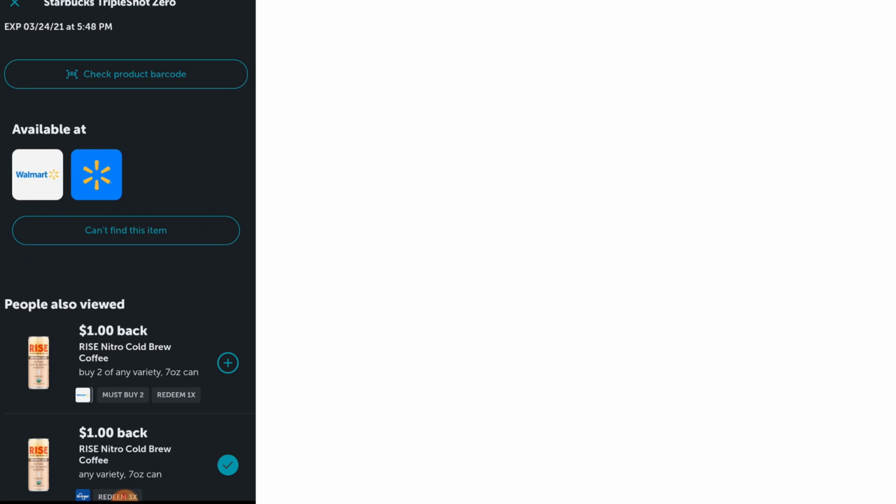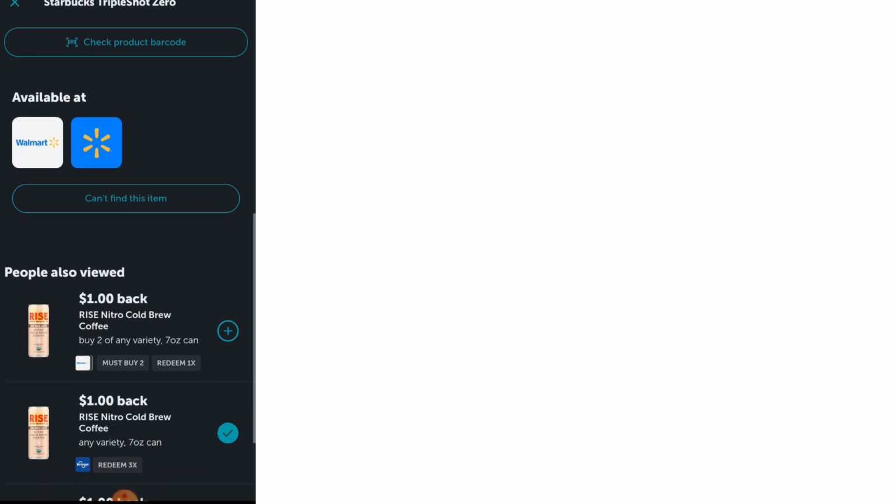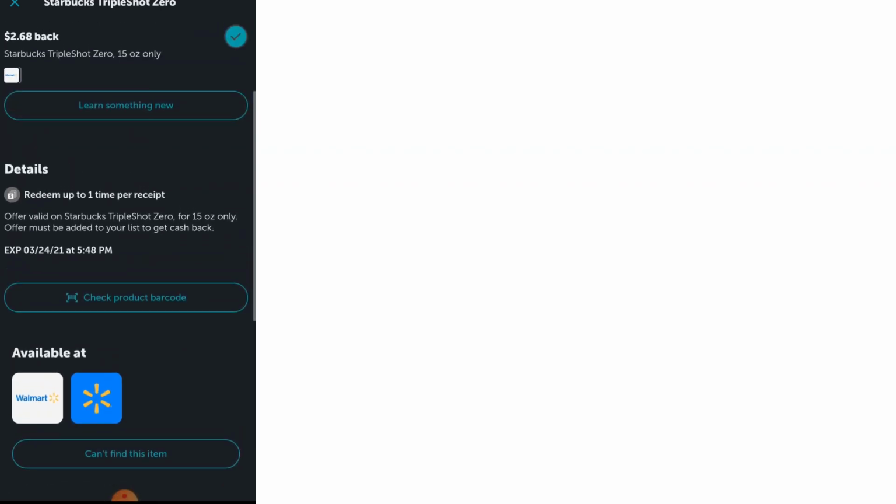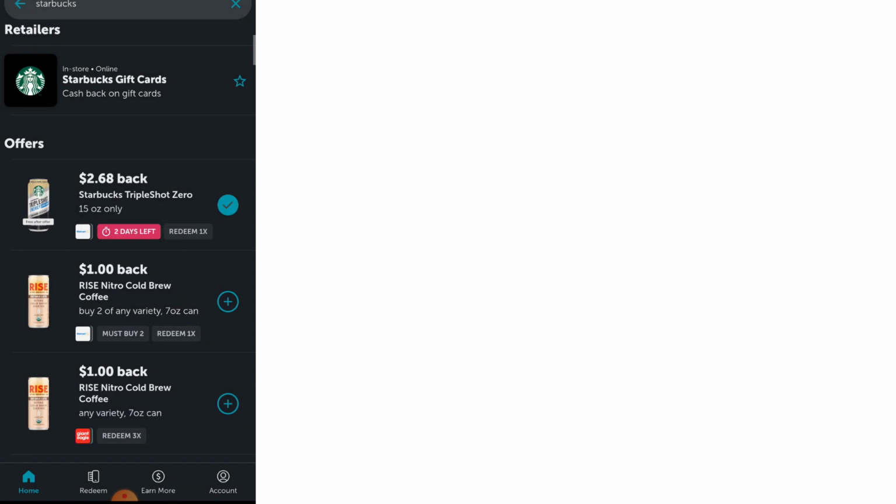So as you can see, I can only do it at Walmart or through Walmart pickup. It will not work at any other store. That's really important, when you're first starting out, to make sure that you're getting items that are for the correct store, because that will definitely mess you up. So let's go back out.